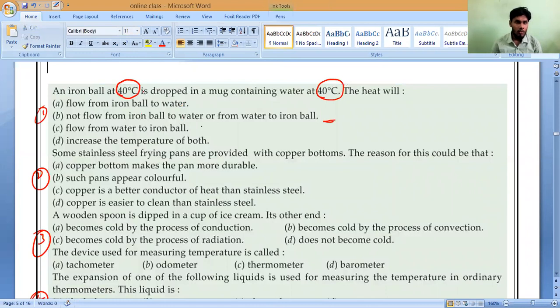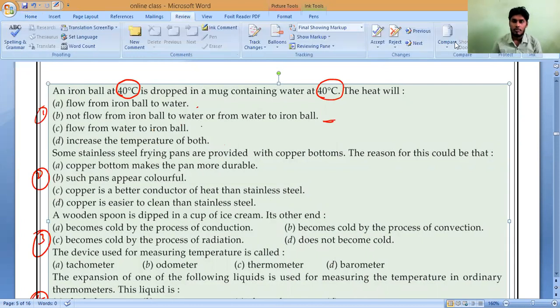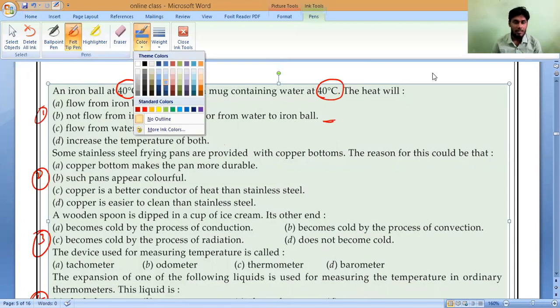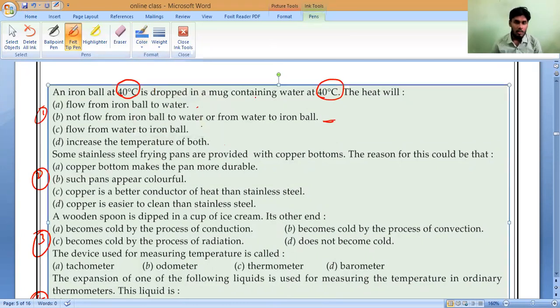Both at the same temperature. So: flow from iron ball to water, or not flow from iron ball to water or from water to iron ball, or flow from water to iron ball, or increases both the temperatures. Which option is correct? Both are the same temperature, so will heat transfer take place? Then it will stop. When there is equal temperature, then the answer is: not flow from iron ball to water or from water to iron ball.